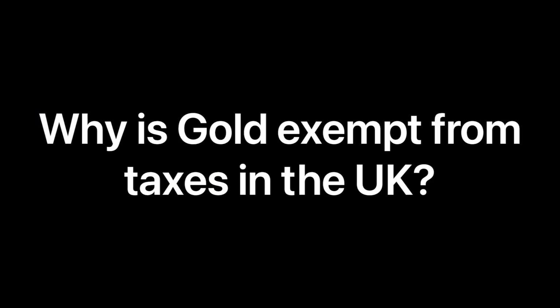Why is gold exempt from taxes in the UK? The argument, I think, is that in Europe, gold has often been seen as an alternative investment, and of course it's not really just or fair to tax investments, and hence investment gold was made exempt. I think there's a strong case for investment silver and investment platinum and maybe palladium to also be exempt, but I can't see that happening anytime soon. It would be nice if it happened.